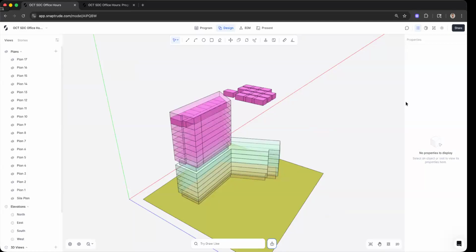Cool. Okay, so Anthony, I see your question in here. Let's see. How to transfer that geometry into Snaptrude? I think you'd be best experimenting with the import option there. Just for clarity, as far as the design competition and rating guidelines go, we want a significant portion of the project to be designed within Snaptrude as well.